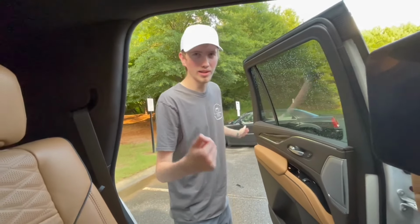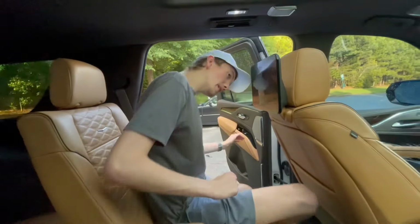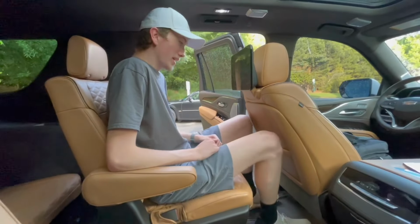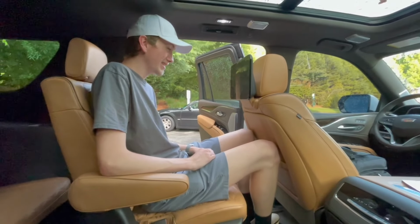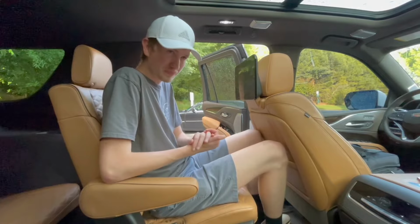They're just levers, they're not electronic back here. Let's go ahead and hop in though. Me sitting behind myself, I have room, so my knees kind of touch, but it's not terrible like some cars are, which I do really like.